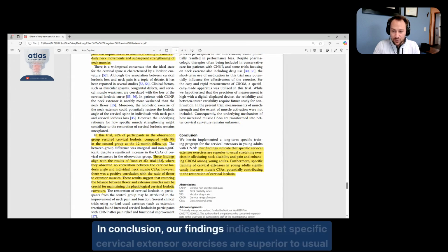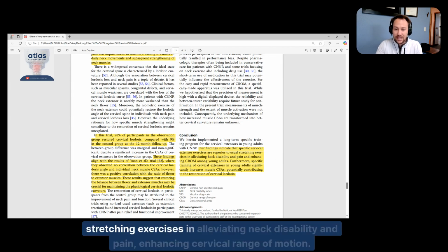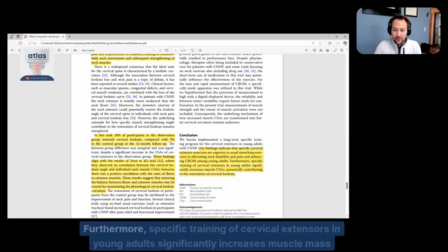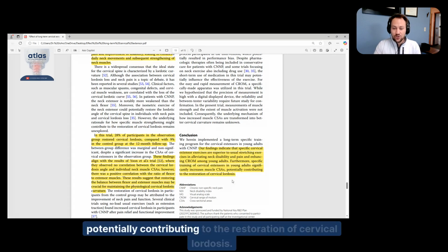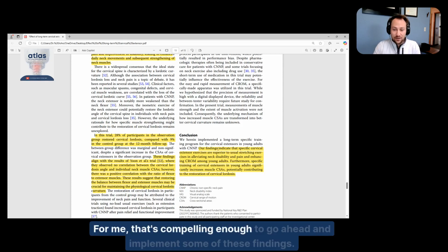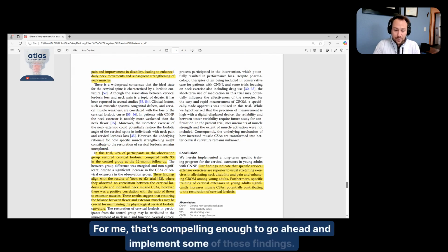In conclusion, our findings indicate that specific cervical extensor exercises are superior to usual stretching exercises in alleviating neck disability and pain, enhancing cervical range of motion. Furthermore, specific training of cervical extensors in young adults significantly increases muscle mass, potentially contributing to the restoration of cervical lordosis. For me, that's compelling enough to go ahead and implement some of these findings.